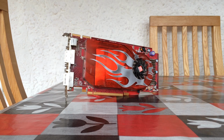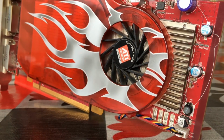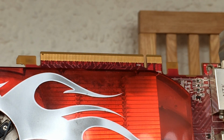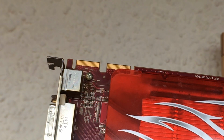Now flames are associated with heat, or in the world of graphics card fan designs, blazingly fast performance. Here the former is true, but the latter isn't, and in fact this HD 2600 XT GPU was never intended as a high-end solution, even when it released in 2007. Originally retailing for about $150, it came in at $50 cheaper than Nvidia's competing 8600 GT, which did actually outperform it.